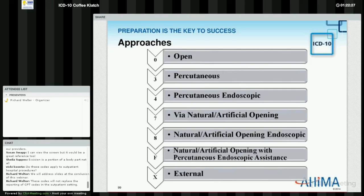What I want to stress and emphasize with this is it's important to understand what these approaches mean, how they equate in a surgical note. Because I can tell you the hardest thing is a provider is not going to say that they accessed something through an orifice or through natural or artificial opening with endoscopic assistance. They're not going to use that verbiage. So you're going to have to be able to pull it out.